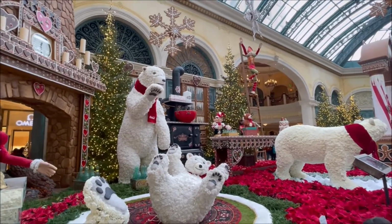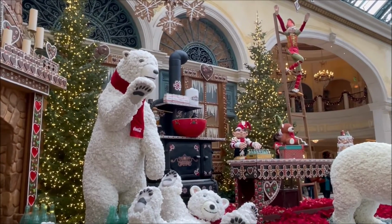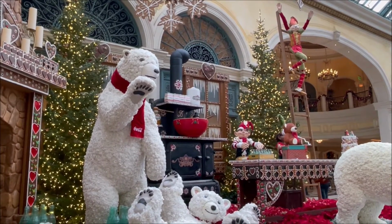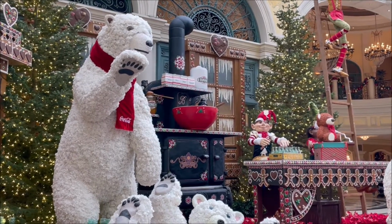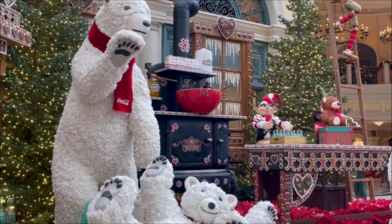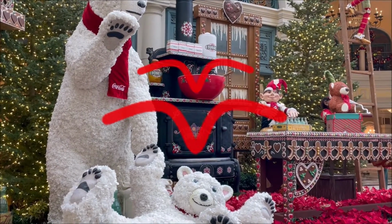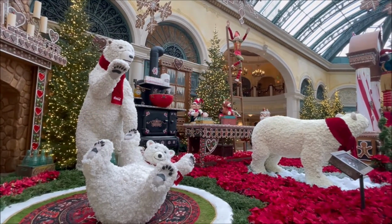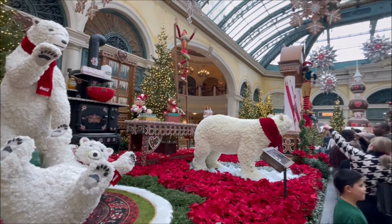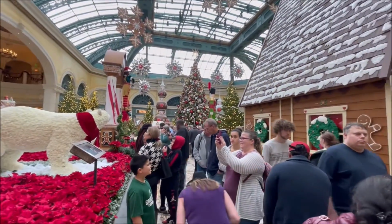Impressive. Wow, look at that oven. And ingredients, sugar in a very large container. Nutmeg, oats, ginger, and cinnamon. Oh, and also honey on the left and some kind of sweet ingredients on the right. So, Bellagio is a must-see casino hotel in Las Vegas.